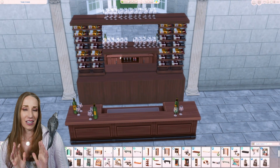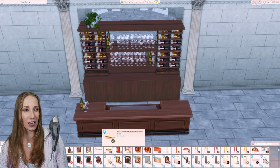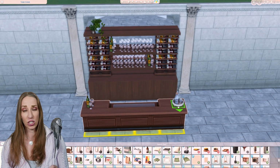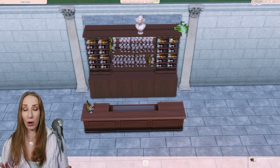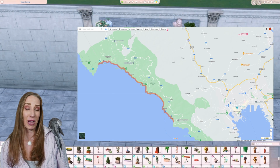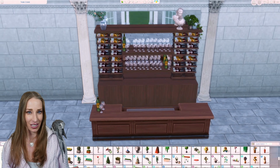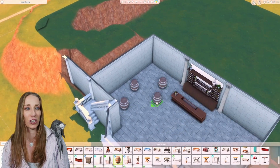And now this specific build, I was picturing being in the Cinque Terre region, and it's a rugged mountainous area between Genoa and Florence. And the name actually means 5 lands. And it's very appropriate because there are 5 villages in this region.